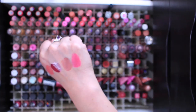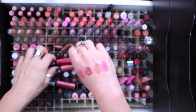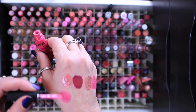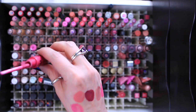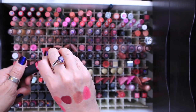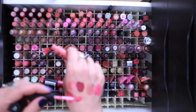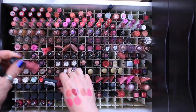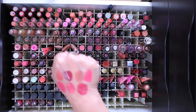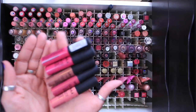I remember I wore one of these once. That one looks a little patchy. And someone was like, oh my God, your lipstick is so pretty. Well, actually it wasn't these. It was one of their different formulas. That's patchy too. So these are all okay.